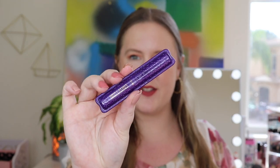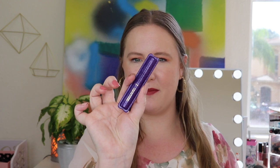We have the Tarte Lights Camera Lashes Mascara. I had the full size of this over 2 years ago, because I'm pretty sure I can recall using this in Chicago. The larger size has the same type of purple packaging, and I remember liking this, but it has been a while, so I am definitely excited to try it. And I actually like getting smaller mascaras because you go through them so fast, or I should say they expire so quickly, so I don't mind getting smaller ones.